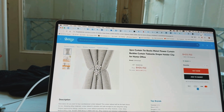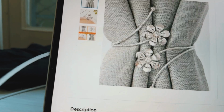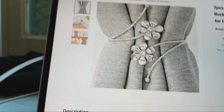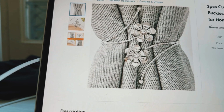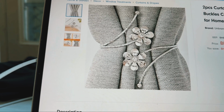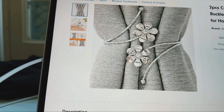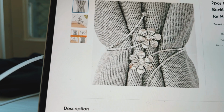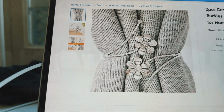And so look what I found. Look at these little silver daisy curtain tiebacks. Why I love these is because Queen Margrethe of Denmark, her nickname is Daisy. So isn't that beautiful? I love it. And not expensive, you know, but it will be a thoughtful touch, I think, for that room.